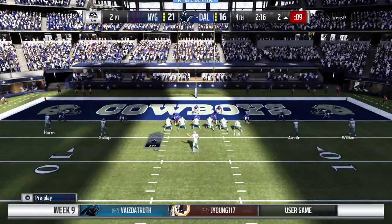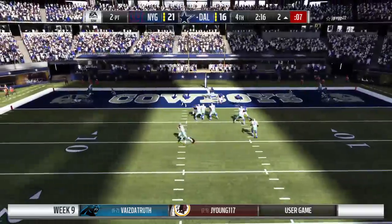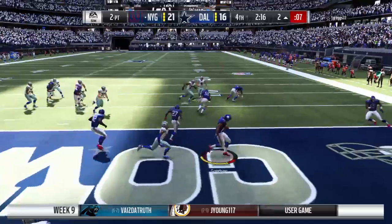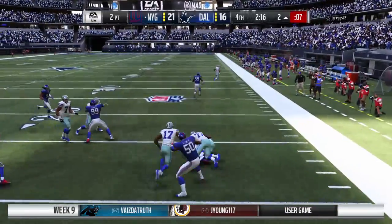Here we go, 46. 4-8. 26. From the shotgun, it's Prescott. Forced out to his left. And a crusher there as it's intercepted. Snags it for the pick.